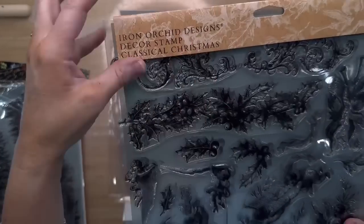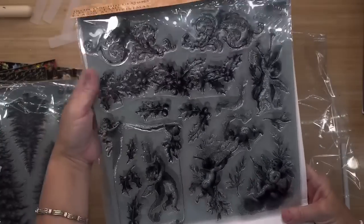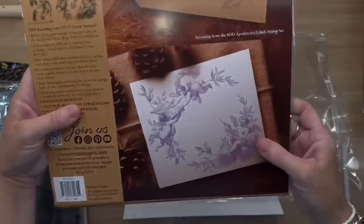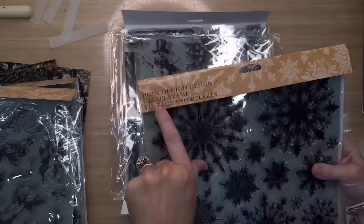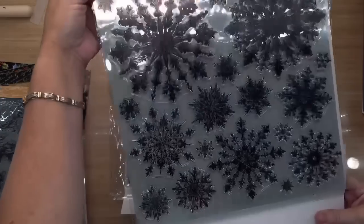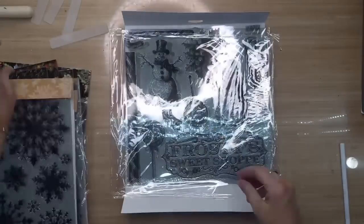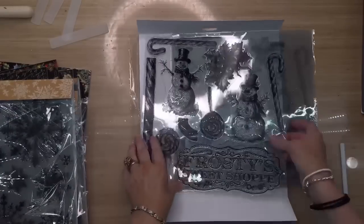The second one is Classical Christmas. Classical Christmas is just really beautiful. It has all of these angelic, beautiful little baby angels. And they are just adorable. They're gorgeous. Now, the next one is Snowflakes, and it's called Vintage Snowflakes. You can use these as a background, whatever you want to do with those.